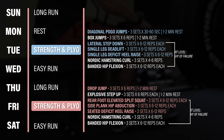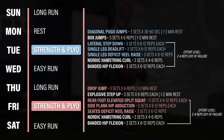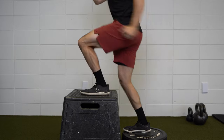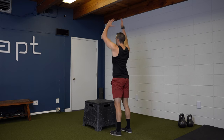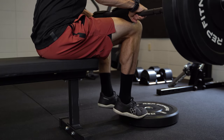The strength exercises should be challenging. This means that each set is not a maximal effort, but rather you are stopping 2 to 4 repetitions shy of failure. It is recommended you perform these exercises for at least 8 to 12 weeks, progressing weight and effort as tolerated. And finally, there's often a misconception that runners have to perform higher repetitions. However, the intention with these lower repetitions is to enhance neuromuscular characteristics you do not normally get with endurance running, such as improving tendon stiffness.